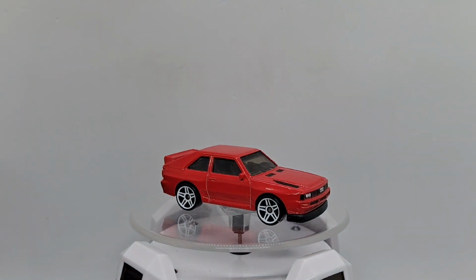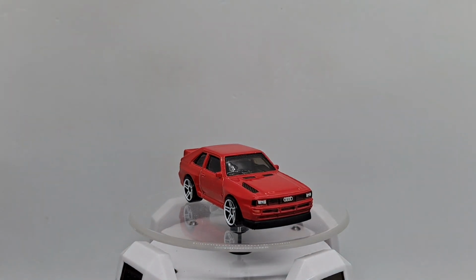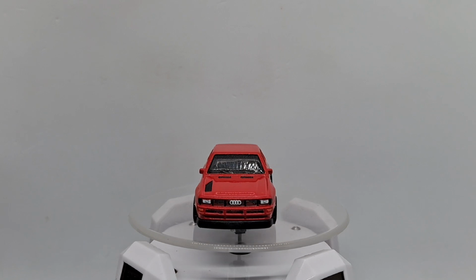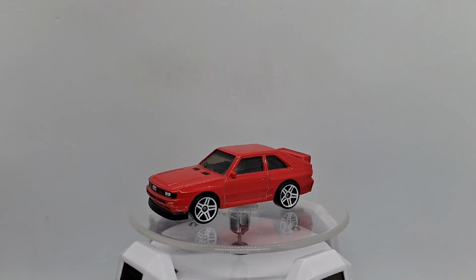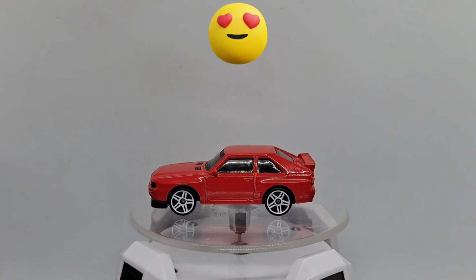Start with the red one. White rims, black interior. Cool, plain red. Beautiful.